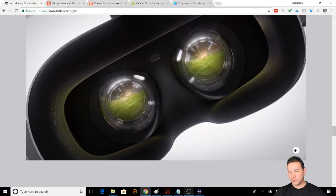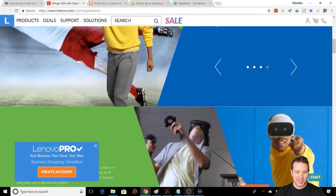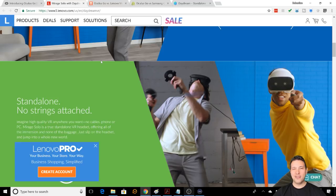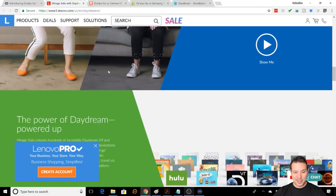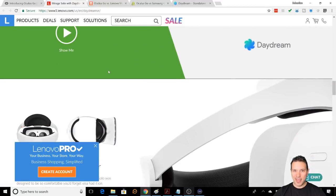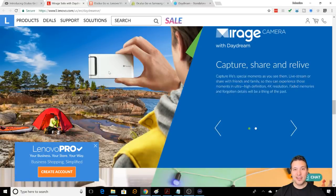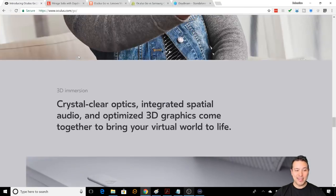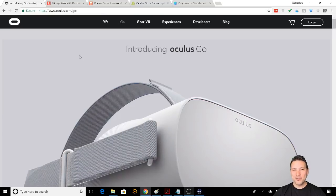And now compare this with this here. Oh, virtual reality evolved. Well, it simply cannot compare, if you just compare the marketing of these two websites. Lenovo and Google, you have to step up your game here if you want to sell something that is double as expensive as the Oculus Go. At least get your websites to look as good as this. Can you do that? If you're selling your device for double the price, you must have double the better marketing compared to the Oculus Go if you want to stand a chance.